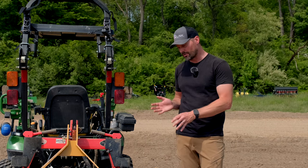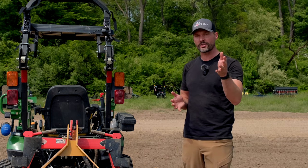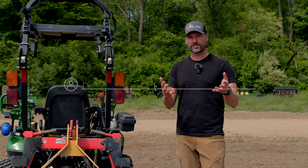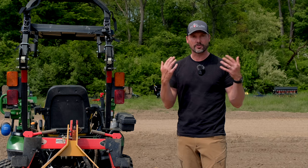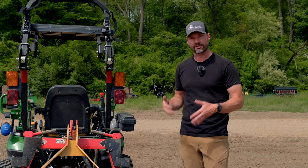Again, there is a double roller version of this as well. If you've used one of those with a double roller, let me know what you think, single versus double. I suppose it probably levels it out, smooths it out a little bit more. It's going to weigh more, it's going to cost more too.